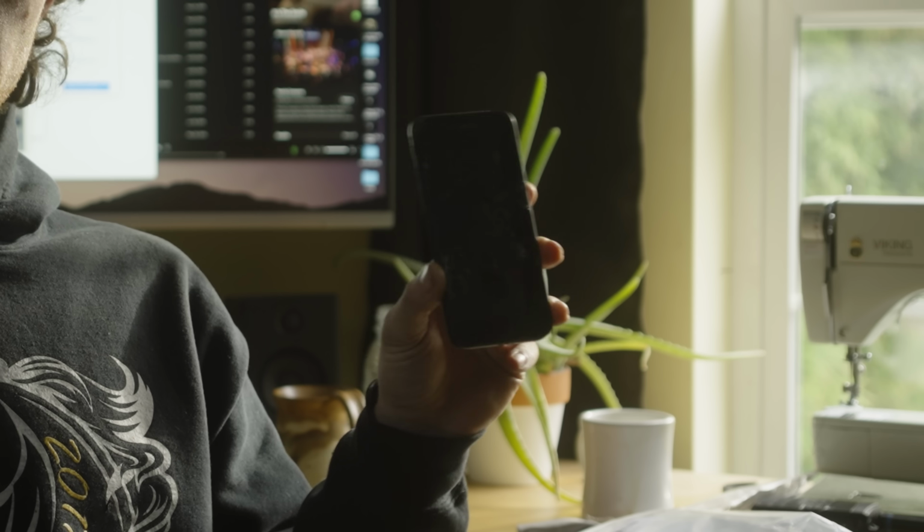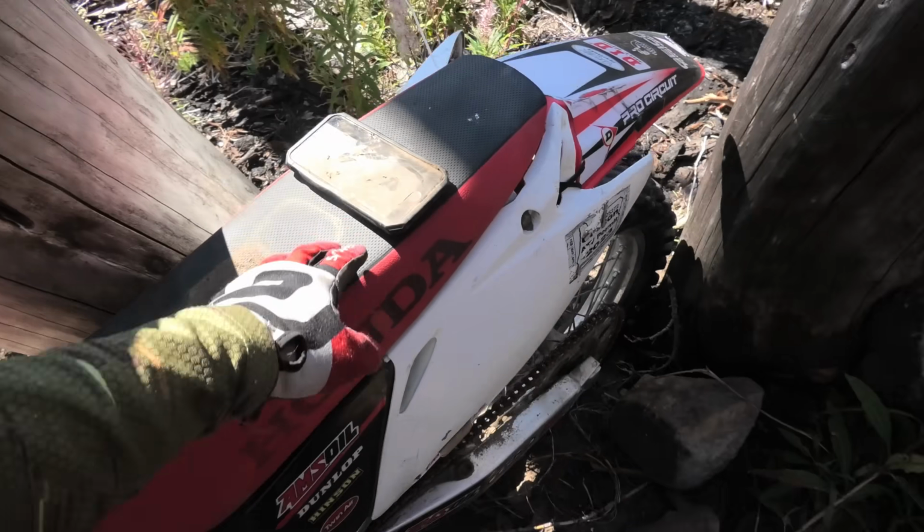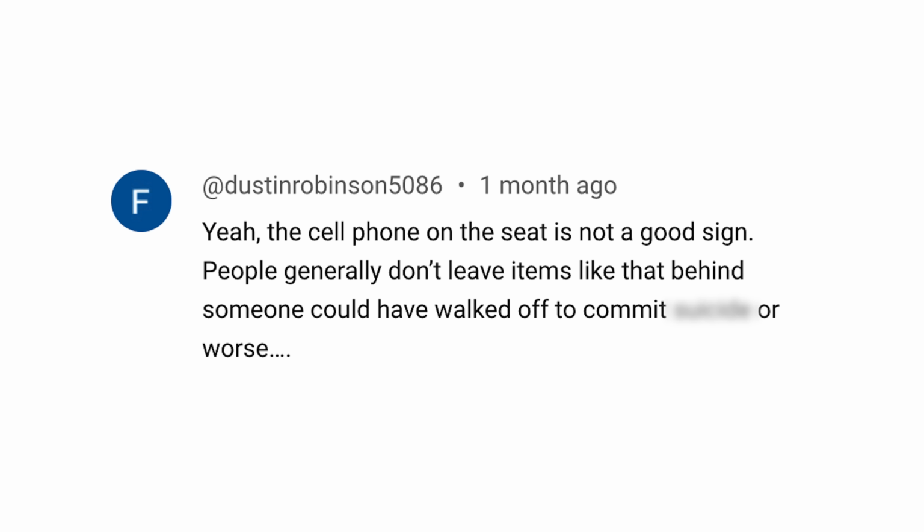One of the biggest comments though was about the phone. Right here is the phone that I found on the seat of that dirt bike. The phone? I don't remember the phone being here last time. I don't really need this. Many of you in the comments were certain that this was a key element to solving the mystery.